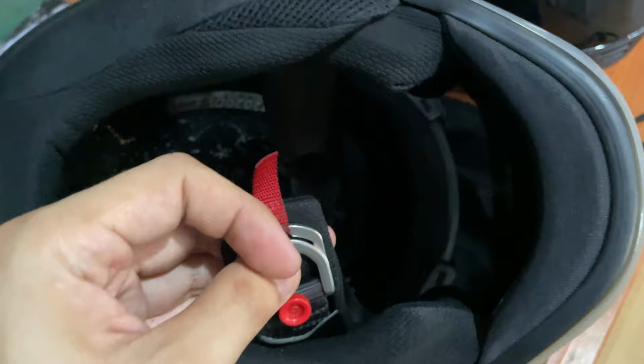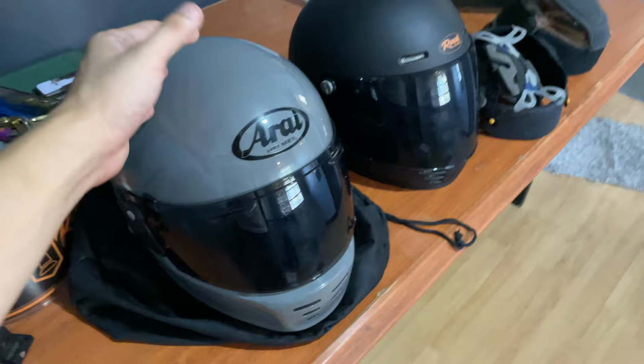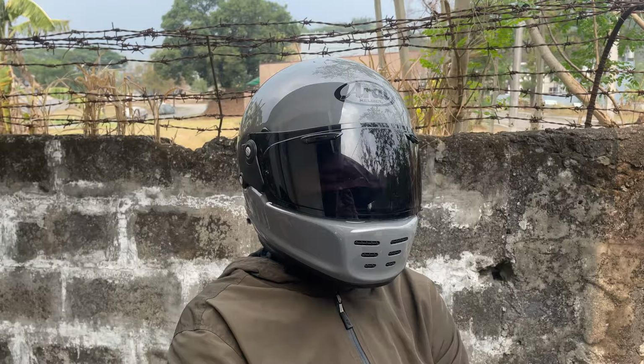So yun, overall, I'm really impressed with this helmet. For 4.5, it's really not that bad. And I've said it before and I'll say it again, never cheap out on helmets. Kasi ito yung nagpro-protect sa ulo nyo every time you ride. So safety-wise, I can't comment. Pero on paper, since it says here that's an ECE helmet, I'm pretty sure this has passed all the safety regulations.